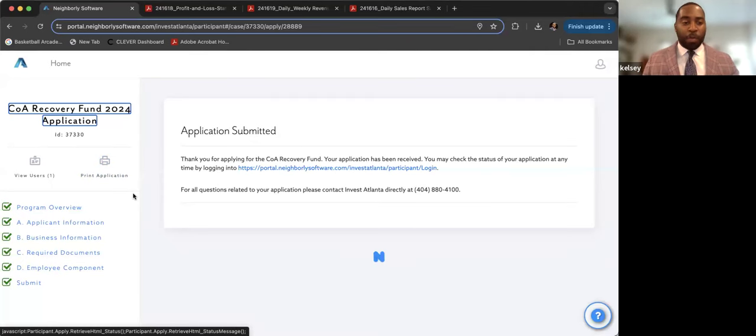That is the application. We were able to walk through the application step by step, answer all the questions, upload all the documentation, and now our application has been submitted for the City of Atlanta Recovery Fund. I feel like that was pretty simple. I don't know how long that took us, but it seemed pretty quick. You can do it in one sitting as long as you have all the documentation you need. And so that is the application, ladies and gentlemen. Please go to investatlanta.com, go to the Recovery Fund link at the very top, go down and click submit, click apply here, and get your application in. It ends on July 8th at 5 p.m., so we have another week and a half to complete this application for your business and your employees.